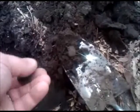Well, I've got my first non-memorial or non-garbage find of the day. It's an Indian head. I can't make out a date on it right now. It's too dirty. I think it might be 1908. I don't know. But an Indian. Cool.